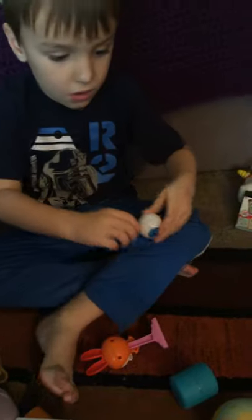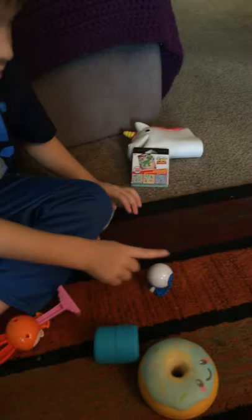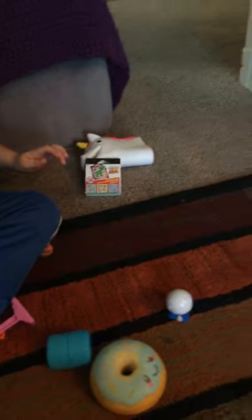An eyeball? That must be Halloween too. Oh, does he hop? Yeah, probably does better on a table. Oh, he's so cute though. Oh my goodness, he's so cute. Okay, what else do we got in there?